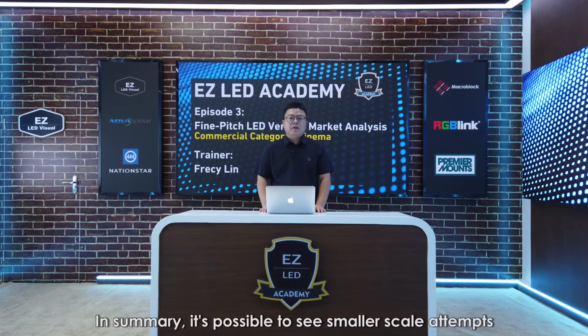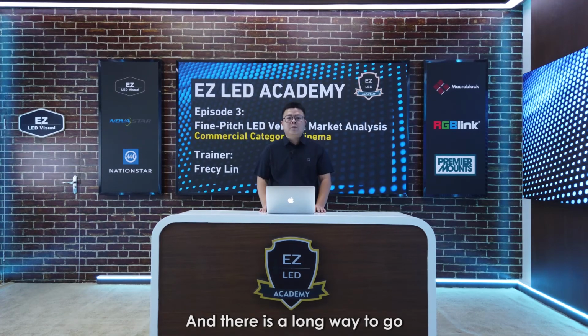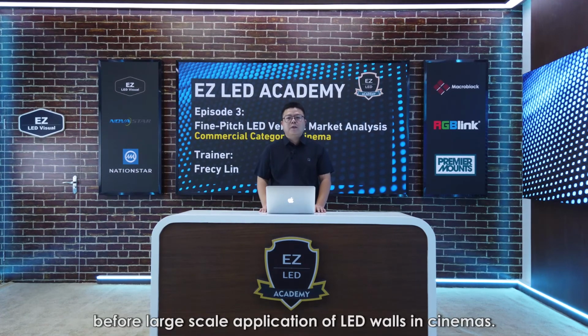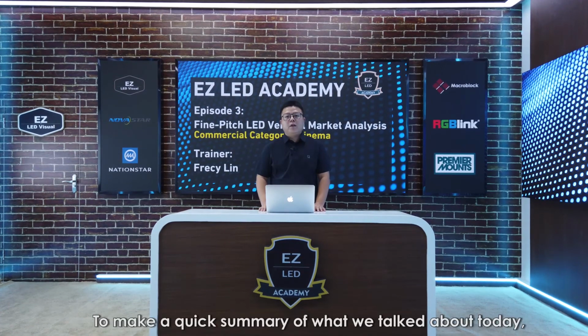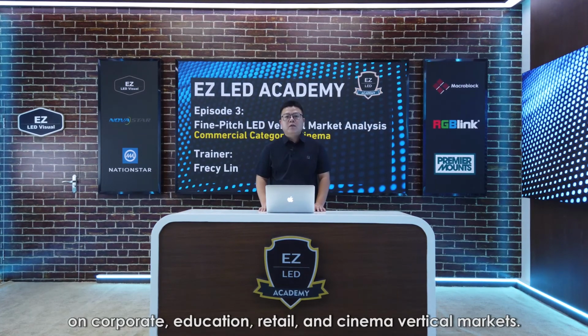In summary, it's possible to see smaller scale attempts to replace projections with fine-pitch LED displays in the near future, and there is a long way to go before large-scale application of LED walls in cinemas. To make a quick summary of what we talked about today, we have dived in the commercial category of fine-pitch LED displays and made an in-depth analysis on corporate, education, retail, and cinema vertical markets.